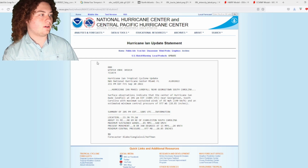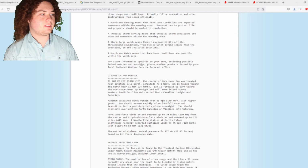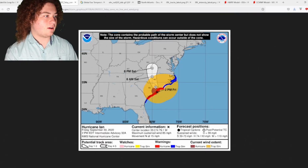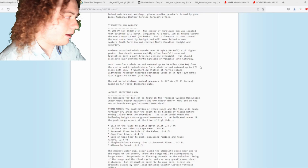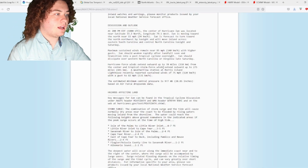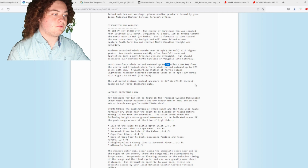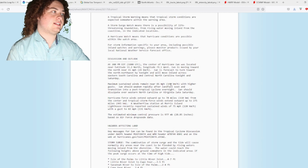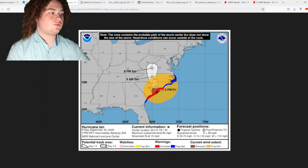So if we can go ahead and take a look at the latest public advisory right here. Once again, tropical storm force winds extend out 275 miles from the center, which is pretty crazy if you think about it. Hurricane force winds extend out 70 miles from the center, and Morris Island Lighthouse recently reported a sustained wind of 75 miles per hour and a gust of 82. Once again, the pressure is down to 977 millibars. So this thing did strengthen at landfall.